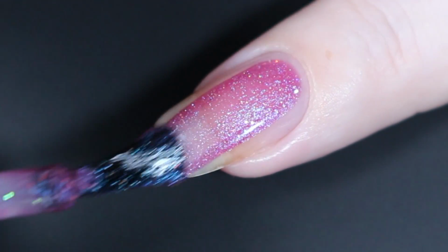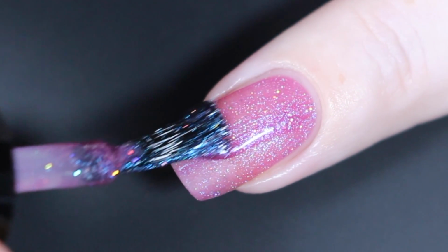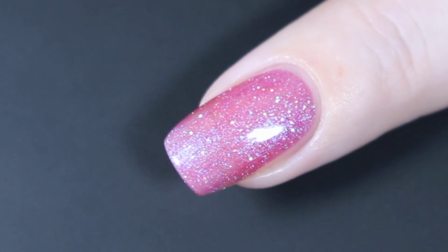So here is one coat. This one went on nice and evenly. It didn't run or pull. It wasn't too thick or too thin. It is a little bit sheer though, so I will let this dry and then come back in for a second coat.